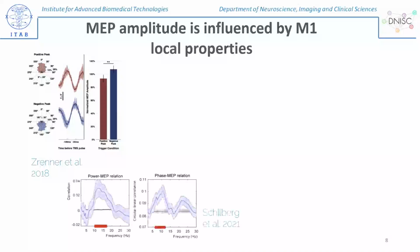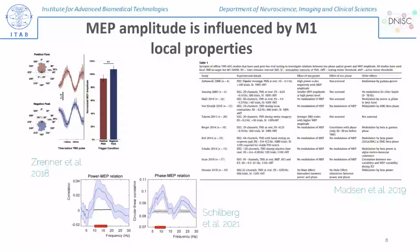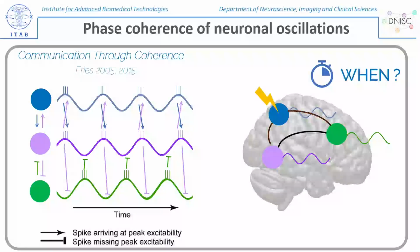Nevertheless, all these studies, and there are quite some, have looked only at local properties of the cortex, and specifically in this case, at local properties of the motor cortex. But what we wanted to do is to make a further step and to assess whether the functional connectivity of the motor cortex to the rest of the brain, so the corticocortical connectivity state of the brain, can influence the corticospinal excitability as measured by MEPs.